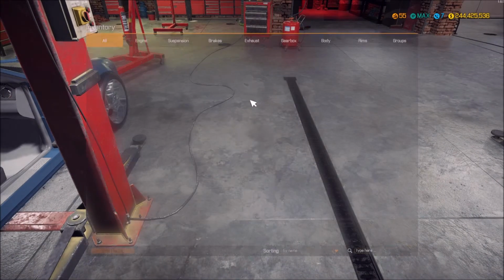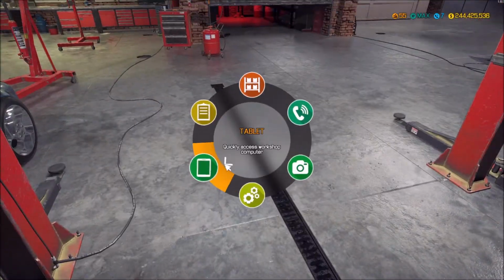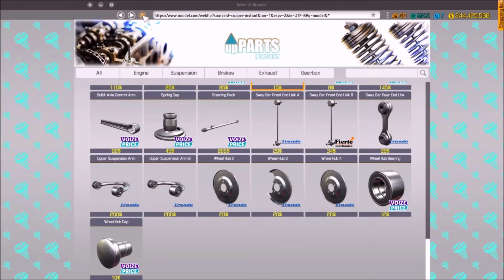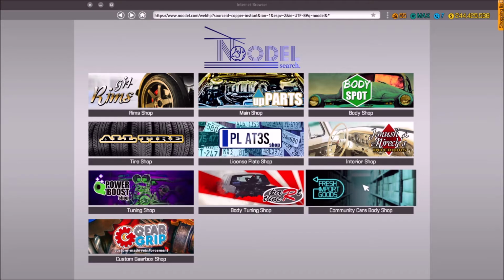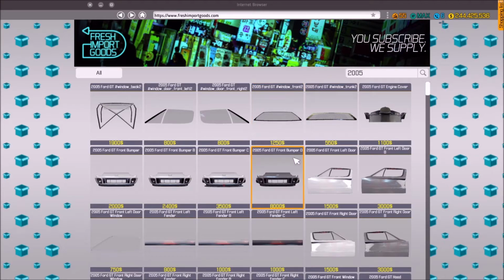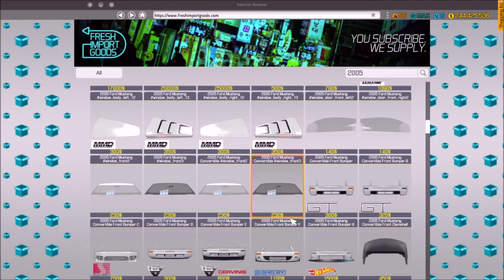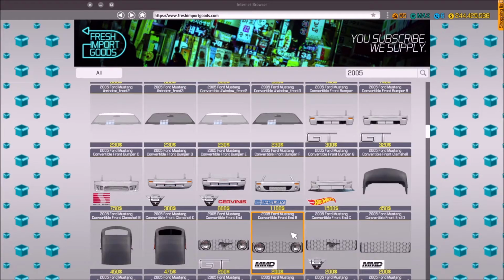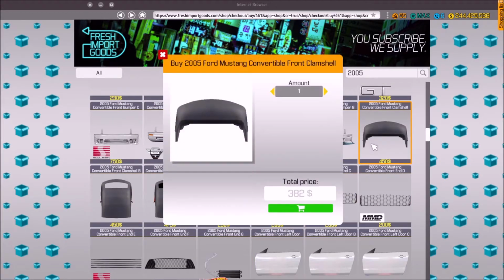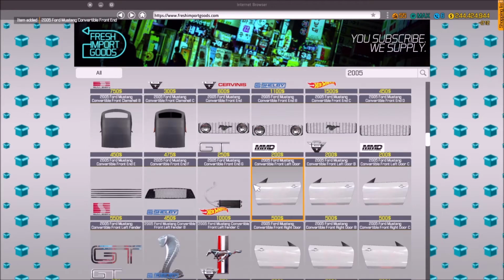Alright. Let me jump into this real quick. What can I do? Stance. It's a 2005 Mustang. Okay, so if I go with a 2005, maybe I can just come up with that stuff. I'm really curious whether or not these fender wells are going to paint. Not sure they will. I'm hoping so, but we'll see. 2005 Ford GT. No. Mustang Convertible. Okay. Mustang Convertible clamshell. Definitely want that. The GT front end, definitely.